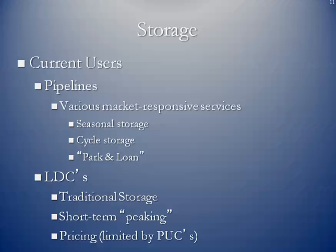A lot of the current users are still pipelines. They provide what we call market responsive services because, again, this whole idea that the supply and demand for natural gas is an ever-changing situation. So pipelines are providing seasonal storage that we talked about, cyclable storage, or what we also call park and loans. You can have temporary arrangements with pipeline companies whereby if you've got some extra supply and you don't have a market for it, rather than, let's say, turn off the wells, you can go ahead and put it in their storage facility for a short period of time and they'll charge you a fee for it. Now, conversely, at times where you may find yourself short of supply, you may actually be able to borrow some natural gas from the pipeline, and then you will eventually give the physical gas back to them and they will charge you a fee for borrowing that gas.